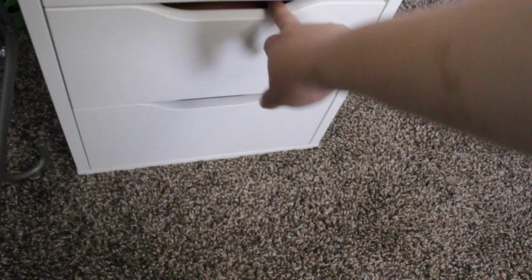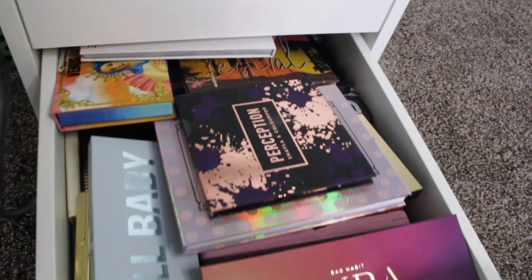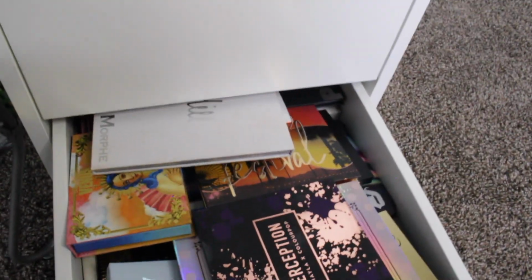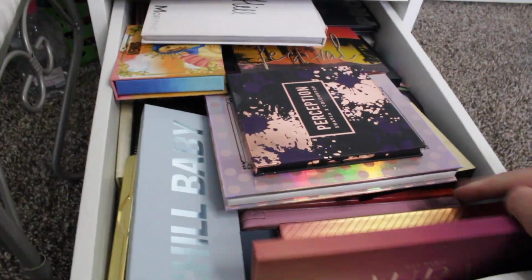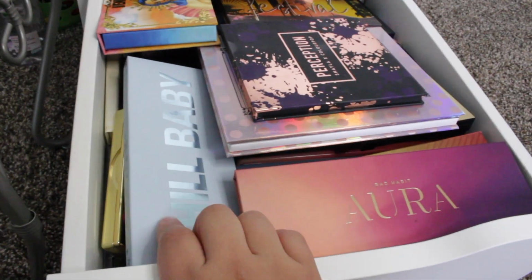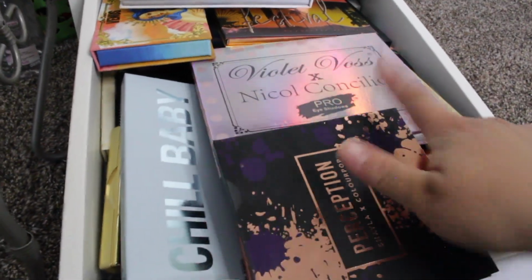And yeah. So moving on to the next drawer, we have some more palettes, which it's kind of messy. As you can see, I'm a messy person when it comes to stuff like this. So trying to stay organized is pretty hard. But I have some Bad Habit palettes here. These are all Bad Habit. And then I have some Kylie Cosmetics, ColourPop, the Nicole Concealio palette. And then Jaclyn Hill, some Lime Crime palette. And yeah, that's what I have.